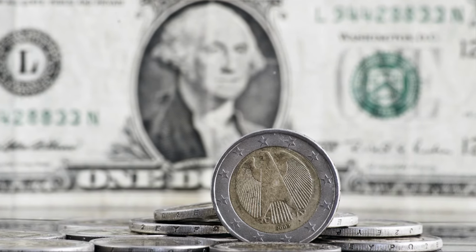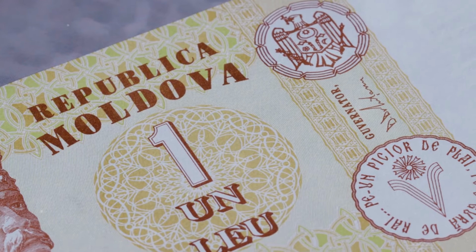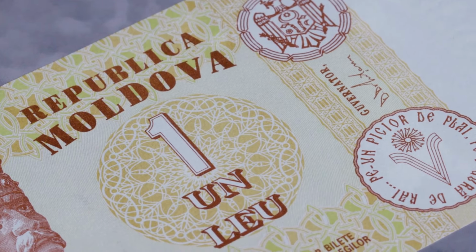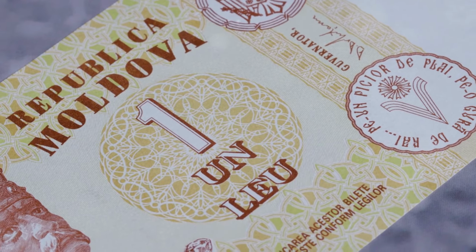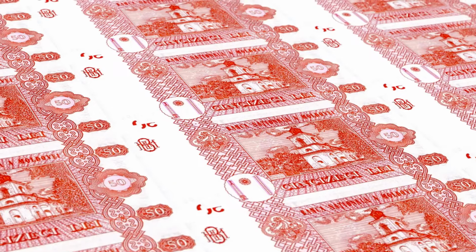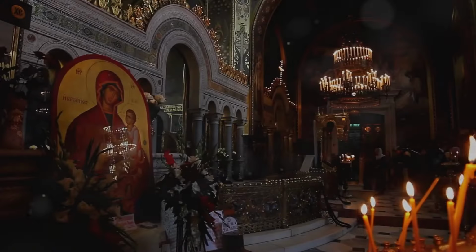The monetary unit of Moldova is the leu. Don't confuse this with the Romanian leu, which has the same name but is worth about 4 times as much at the time of this writing. €1 can be exchanged for approximately 20 Moldovan lei. $1 would be equal to approximately 18 Moldovan lei.